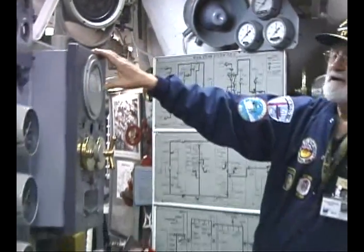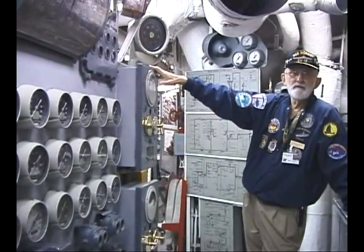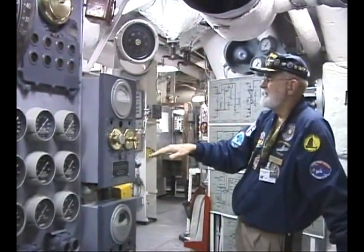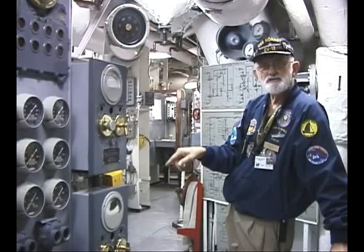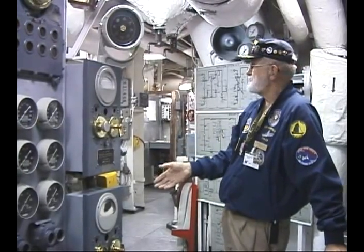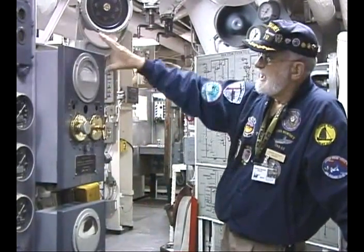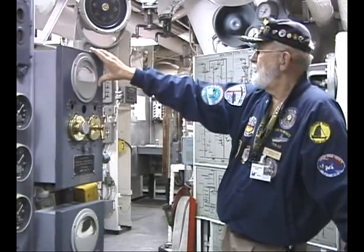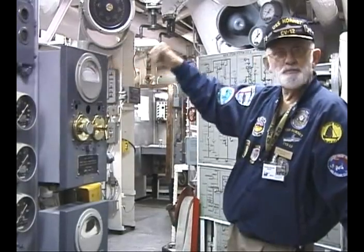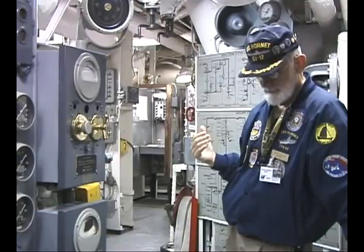These devices right here measure the amount of salt in the condensate. You know, when we condense the steam back into water, it's called condensate. And if the main condenser saltwater side is leaking into the condensate side, these measure that and will detect it. Because you don't want salt water in your condensate, because you don't want to put that in your boiler, so that too can cause problems in your boiler.